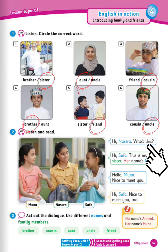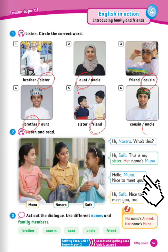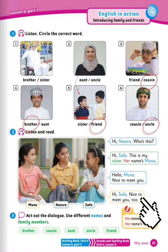Hi, Nasra. Who's this? Hi, Safa. This is my sister. Her name is Muna. Hello, Muna. Nice to meet you. Hi, Safa. Nice to meet you too.